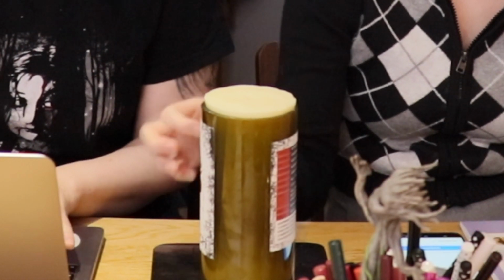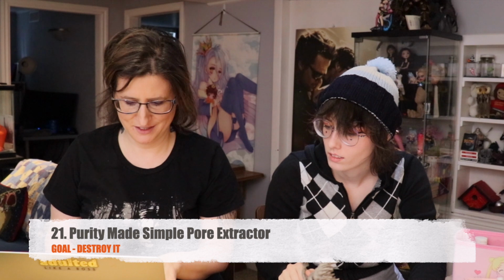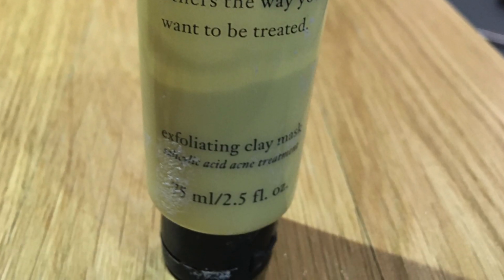Okay. Fuck it. 55. Purity Pore Extractor, that mask that I have been trying to use for decades. I'm almost done it. Oh, wow. Yeah, I've been working on that. 39 grams.